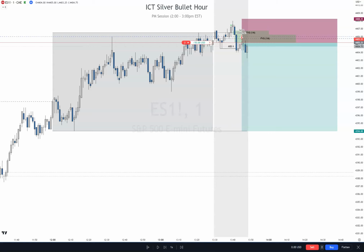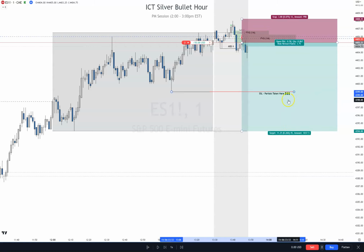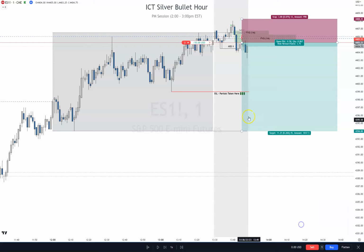So I'm going to mark out where I take my partial. I take my partial right here. So let's mark this on here. Sell side partial's taken here. Actually, let's move this so it's not blocking anything. If a candle closes above here, because I can't take a partial at this line, I'll just buy one when it comes back below there.